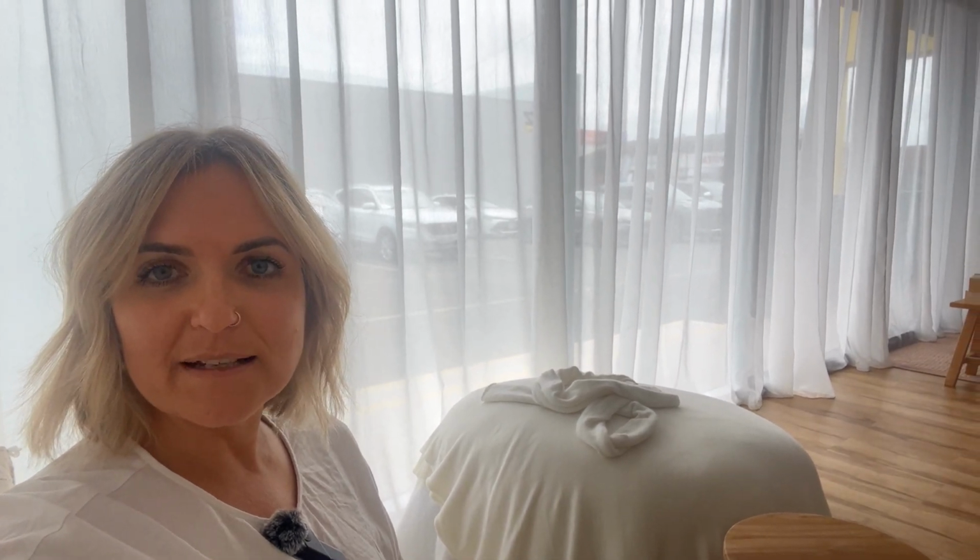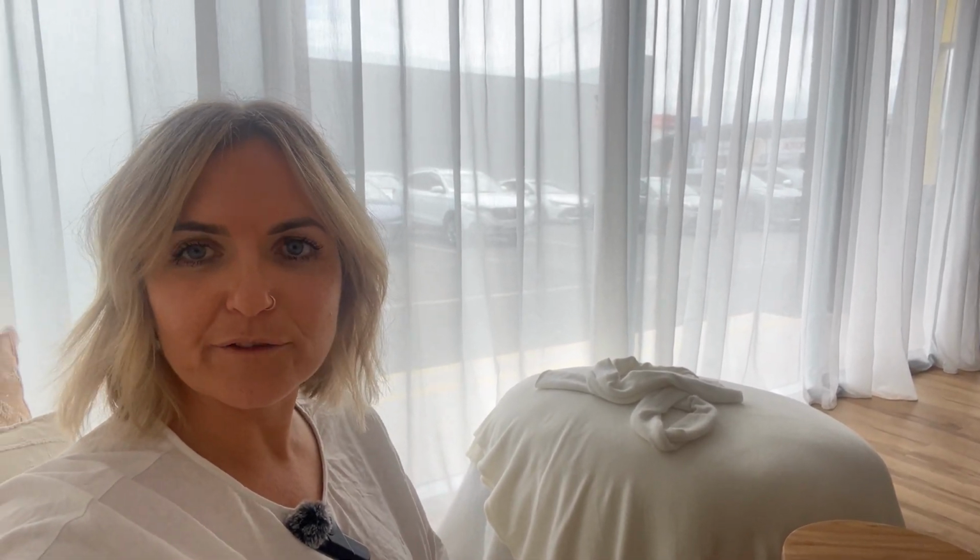When I found this space, it was literally just concrete floors, grey walls. No one had ever been in here, and a friend of mine said, you need to come check out this space, I think you'd love it. And I did. I immediately fell in love with it because it has such beautiful light that flows in from one side.